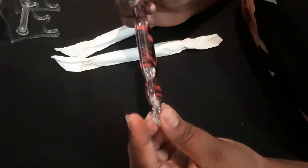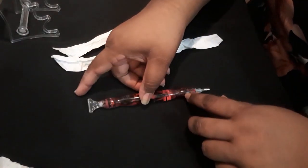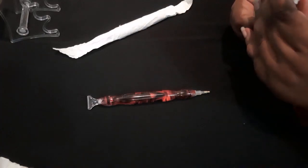Okay, so can you see this? Guys, this is Cranberry Nights. And this was the first pen that I won. This was the pen that I won on June 12th. And it's gorgeous. It's a nice, rich red color with black, and then it's clear so you can see through the pen. So this is my first pen. So pretty.